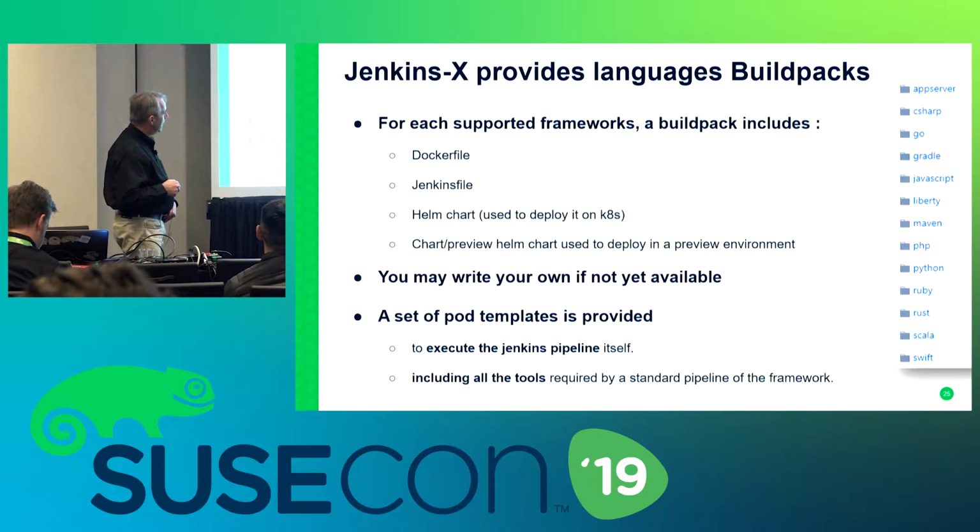And then after, if you don't have in these languages what you need, you can write your own because it's very simple. You take an example out of it and you just copy and create your own. Okay.